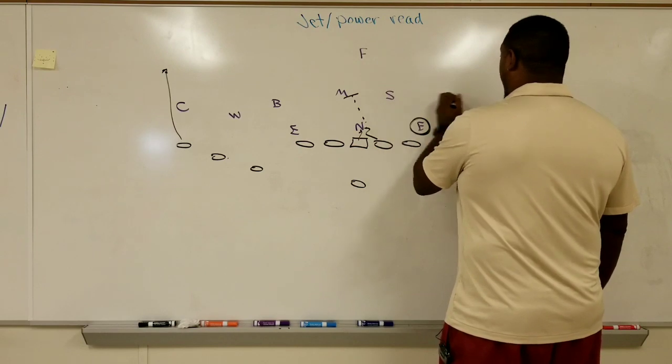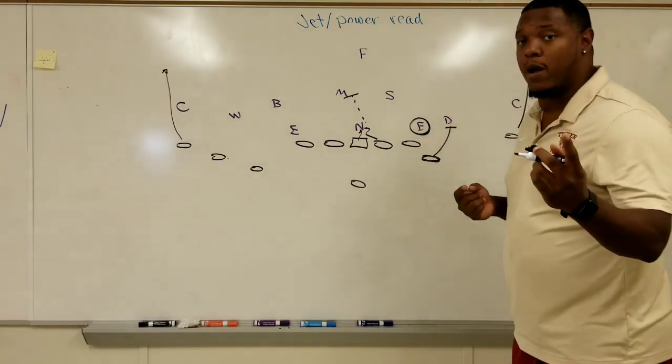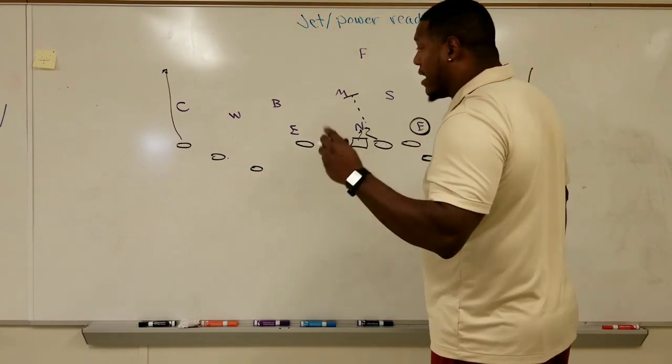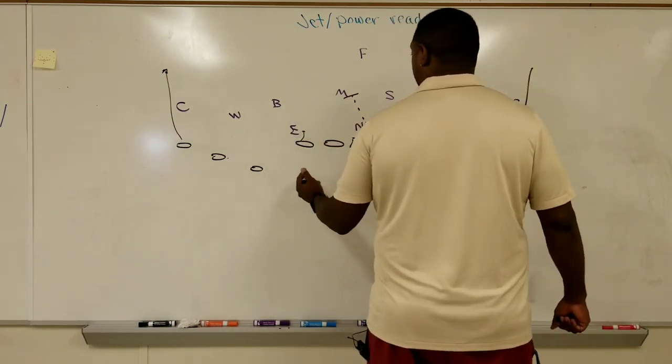Now, this guy is a free runner here, but it's a track meet between him and the wide receiver. Guess who's going to win? You think it's going to be the wide receiver or it's going to be the stud linebacker? It's probably going to be the wide receiver. If not, get another wide receiver to run this play. We're going to cut off from the backside.